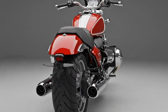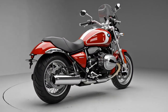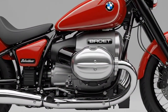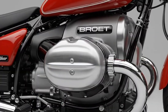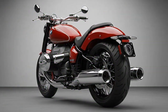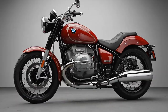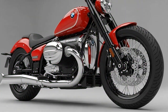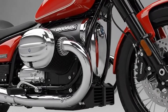Riding the R18 is an experience unlike any other. The low 690mm seat height puts you deep into the bike, giving you the sensation of being part of the machine rather than sitting on top of it. The handlebars stretch wide. The foot pegs are positioned for relaxed control, and the massive engine hums beneath you with a steady pulse. Despite its size and weight, over 345 kilograms, the R18 feels surprisingly balanced.